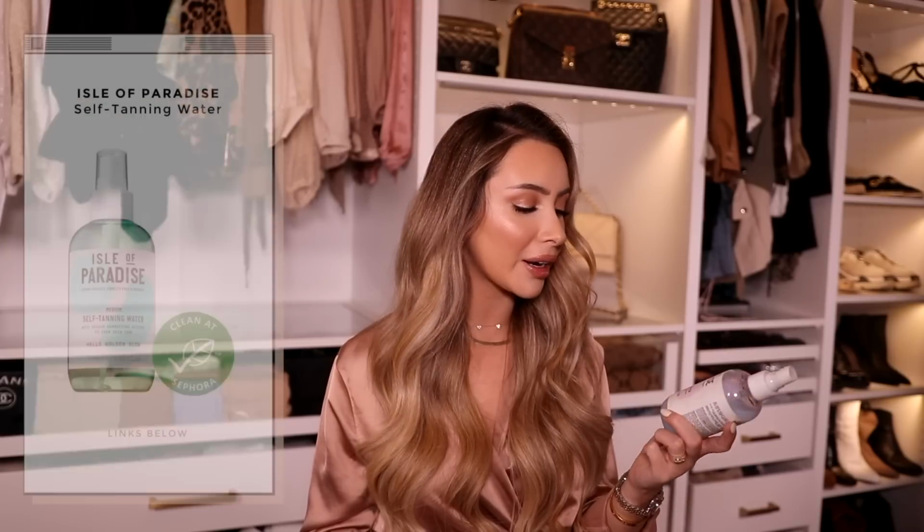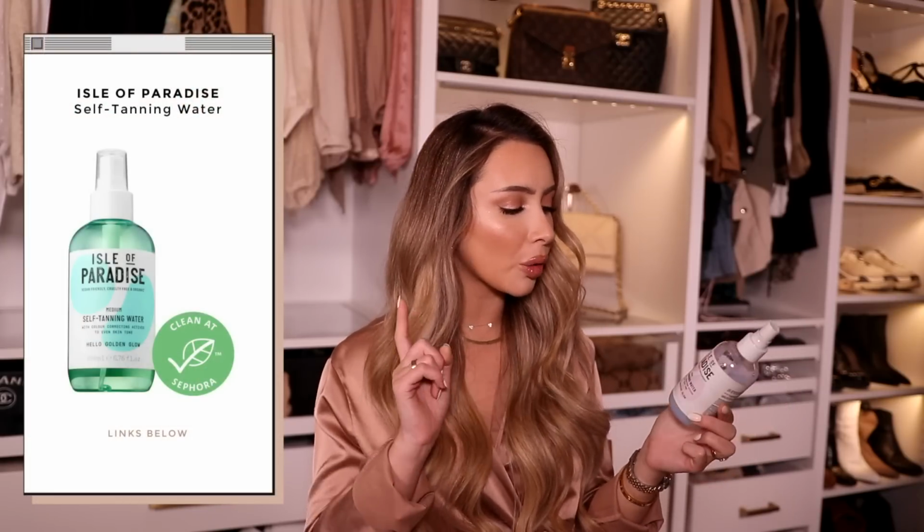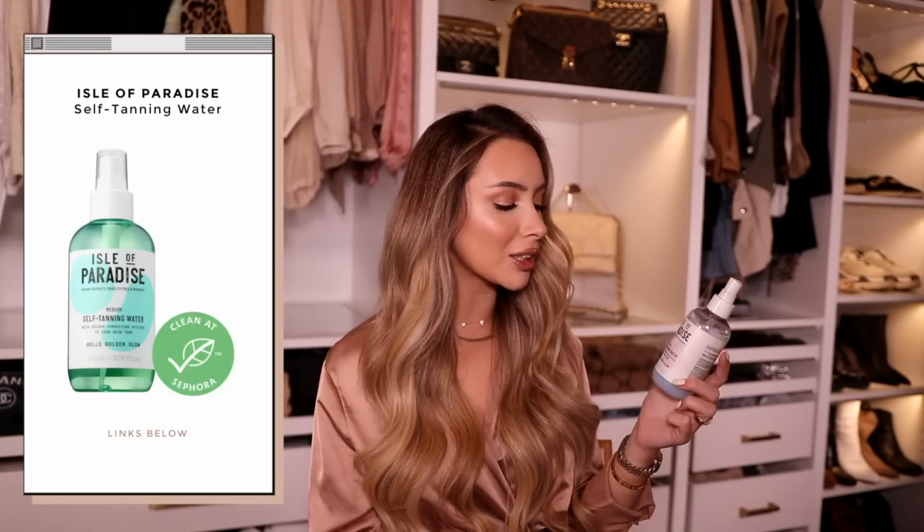For my body tanner, I don't use products from Sephora, but for face tanning, Isle of Paradise is where it's at. Mine, I think, is going a little bit funky, so I might order another one in a lighter color because I do have the dark. I think I'm gonna go for a medium, but I really, really love this water. I don't use this all over my body.